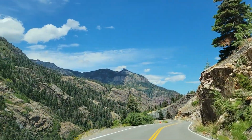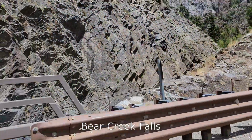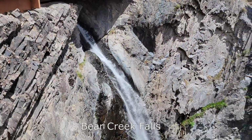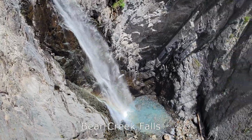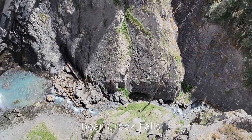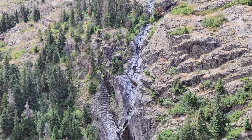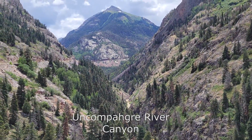They had to lower men on ropes from the canyon rim to blast the walls with charges of dynamite. By placing the toll booth at Bear Creek Falls, above the canyon floor, Otto Mears made it impossible to get around without paying a toll. Mears charged $5 per wagon and $1 for each head of livestock. We just came down that pass right through there.